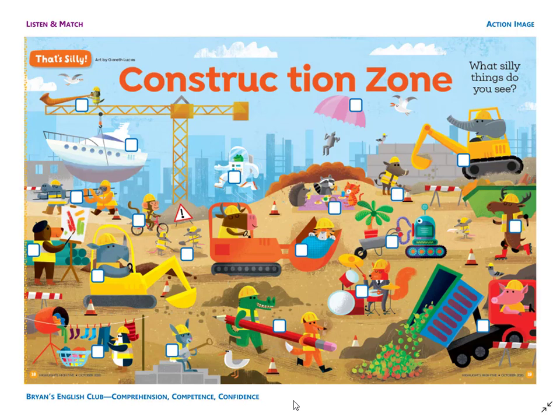Next is number 16. The moose is riding on roller skates. The moose is big and brown. He has black antlers.